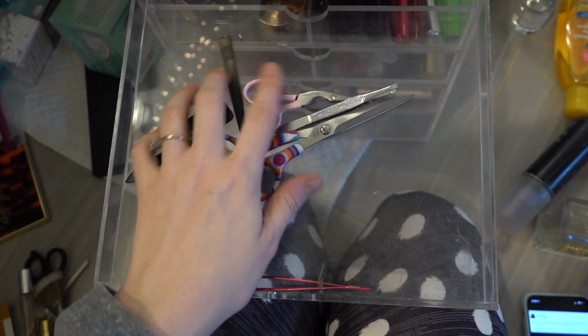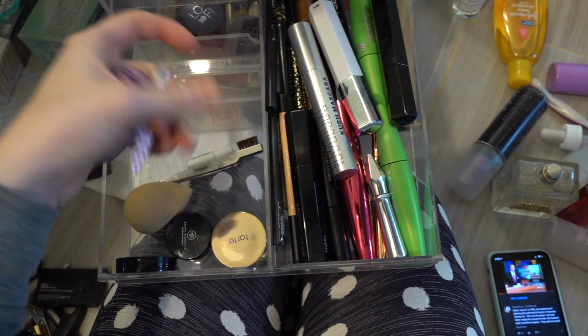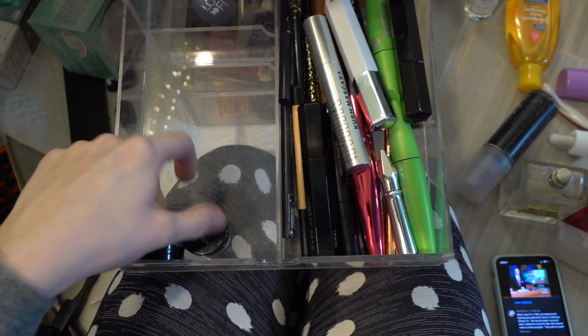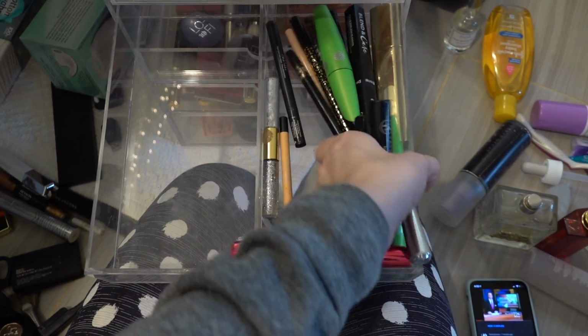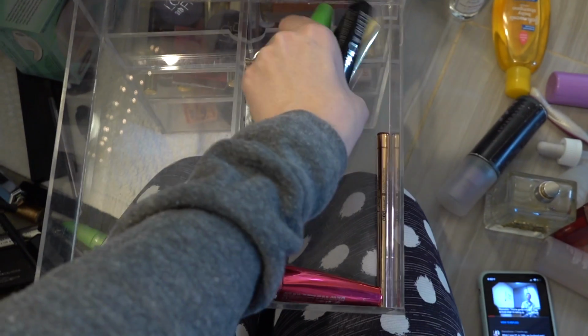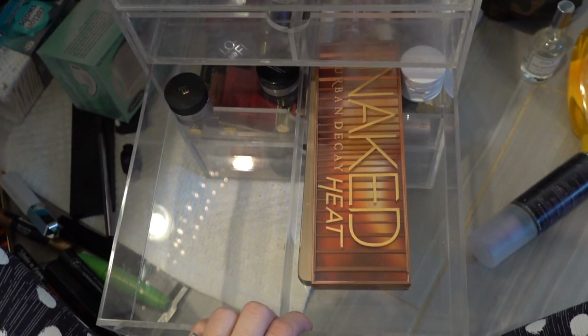So then I pulled everything out of my acrylic drawers. I have had these for a couple of years now. It's my favorite way to store makeup. I like putting things into different categories and being able to see it all. So I pulled everything out. Clearly I had an abundance of eye pencils and mascara and glitter and all kinds of stuff.